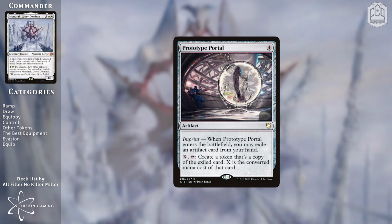So let's just say you have a Sword of Hearth and Home in your hand. You can put it on the Prototype Portal, activate the Prototype Portal, get 2 Swords of Hearth and Home with Mondrak. And then you equip them both. Yes. And your guy gets +4/+4, and you get 2 lands when he hits. That's right. And you blink 2 things. It's pretty good. And those things, when they come back in, create tokens, and you double that as well. That's a good card in this deck.